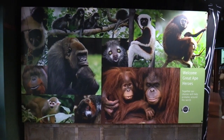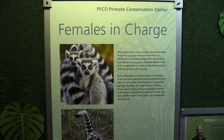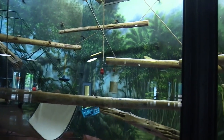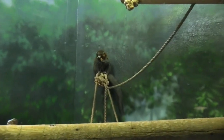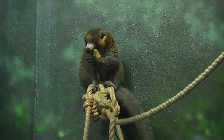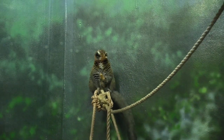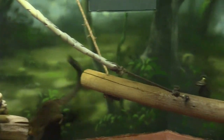All right, welcome, Great Ape Heroes. Ringtail lemur. This female's in charge. So this is the lemurs' indoor habitat. Got this cute little one in here. And so the ringtail lemurs were all outside. And this is the other lemur.